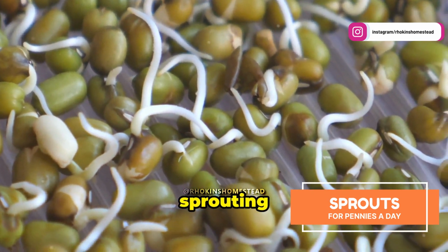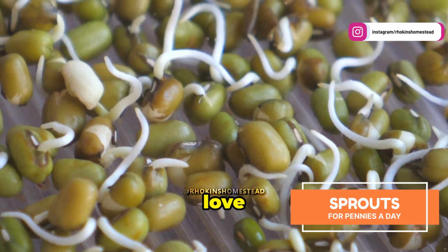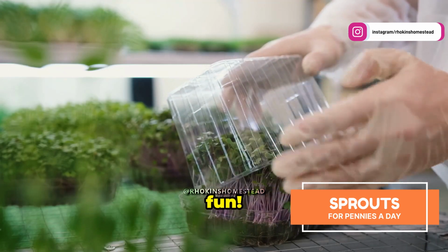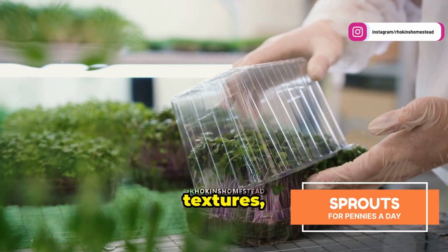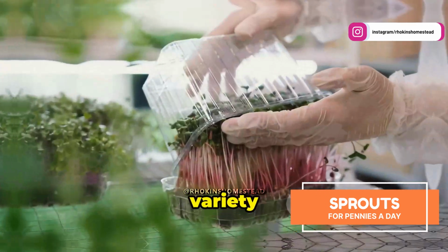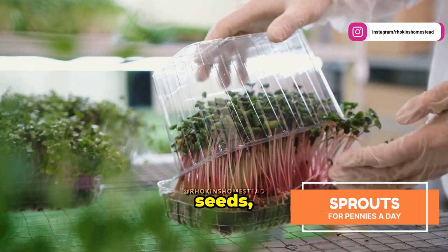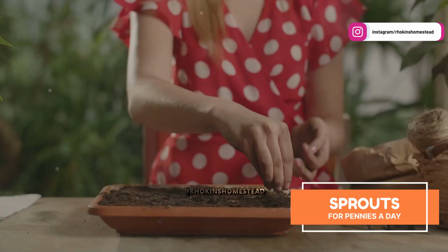The world of sprouting is all about experimentation and discovery. You might find that you love the peppery kick of radish sprouts or the sweet taste of pea shoots. Experimenting is part of the fun. Growing your own sprouts allows you to explore new flavors and textures, and it's a great way to add variety to your diet. So go ahead, mix and match different seeds, and enjoy the process of discovering your favorite sproutin' partners.